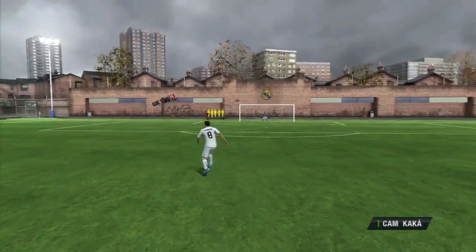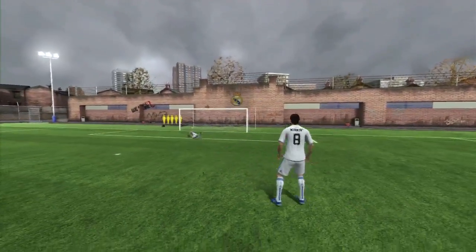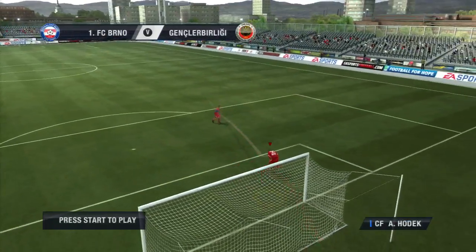It presents a unique opportunity to nail down your shots, watch the dribbling animations up close, or just goof off with no penalty. Better still, you can even play as the goalie if you're into that kind of thing.